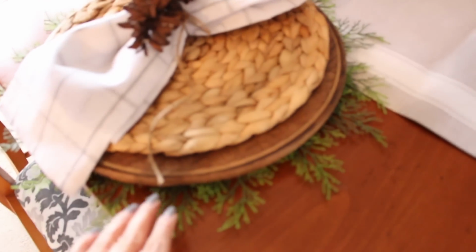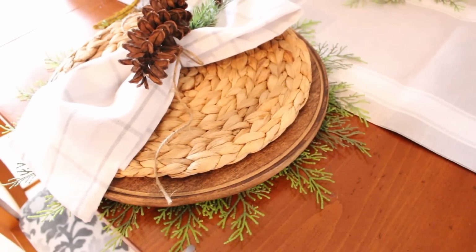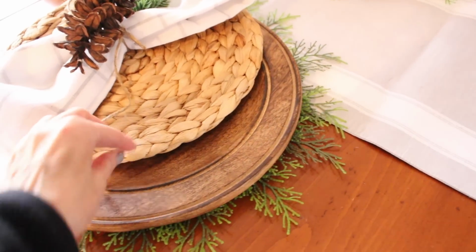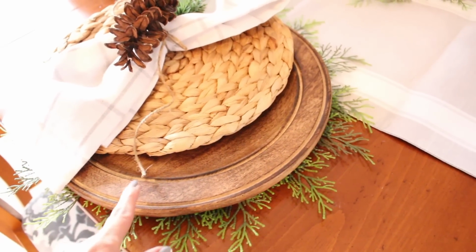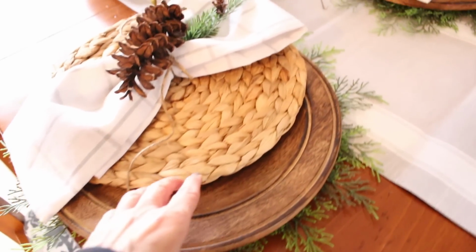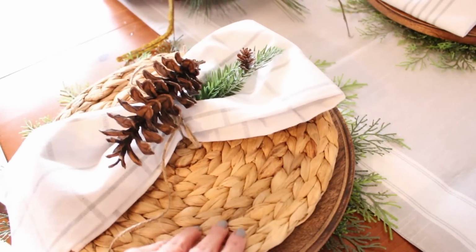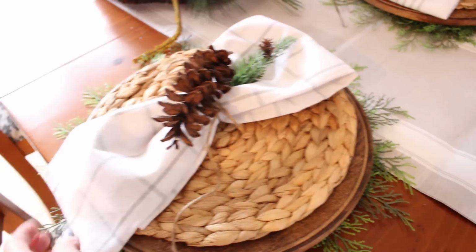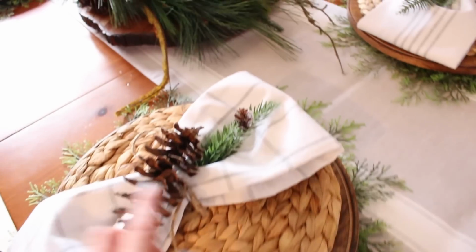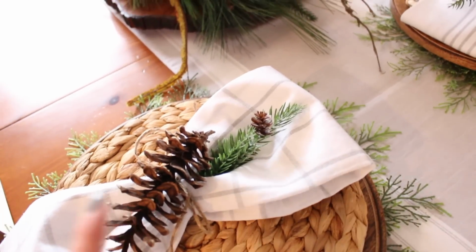I have a little greenery placemat here that I got at Pier 1. This is a really pretty wooden charger plate that I just got before the holidays from Kirkland's, and I have another woven placemat here with a very simple dish towel napkin with a little greenery and a pine cone.